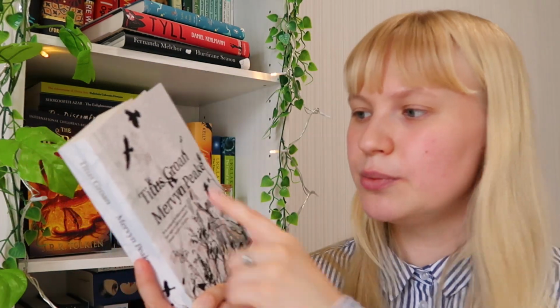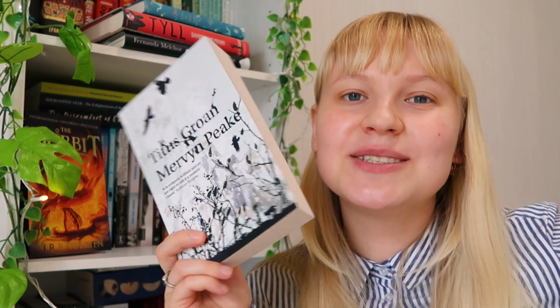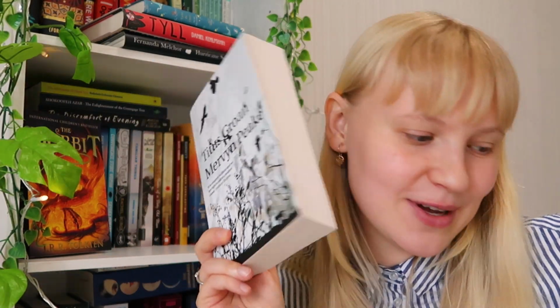It's about this boy, Titus, who inherits a castle and all the land surrounding the castle. I remember reading the synopsis and thinking it was very interesting, but I already forgot what was in it. But this book is a classic of the fantasy genre, so that's why I want to try it.